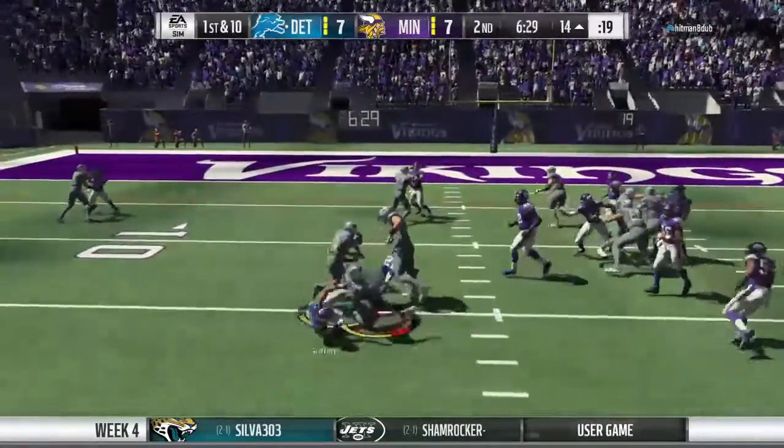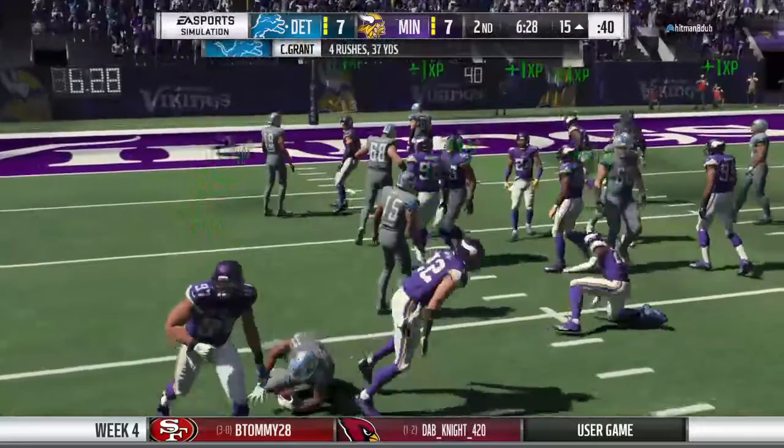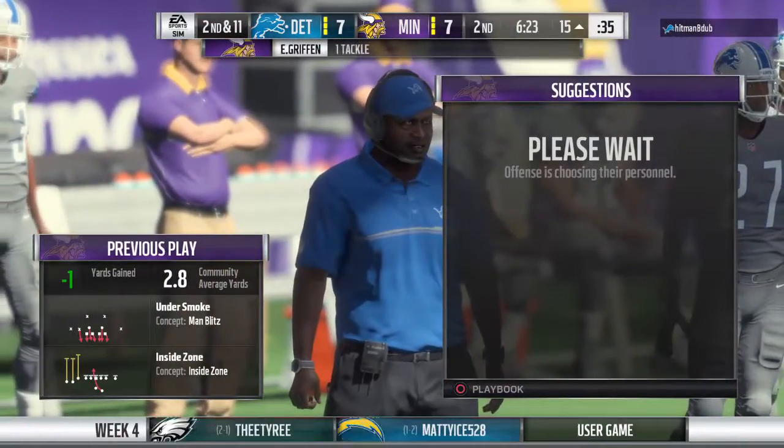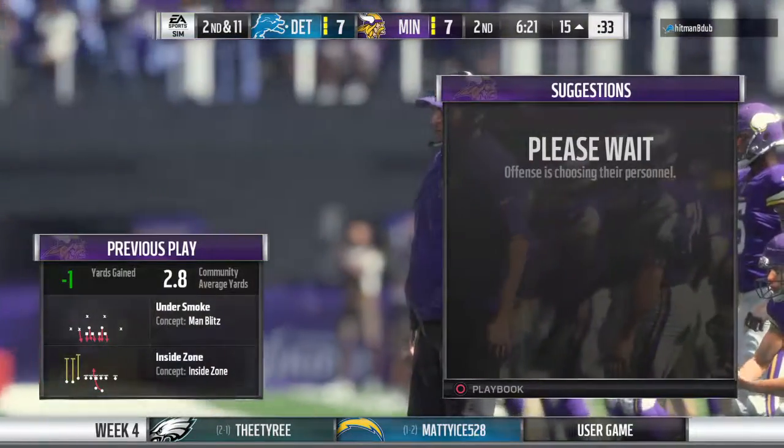They'll run it now out of the gun. And this time the yards won't come so easy as they'll, in fact, tackle him behind the line. It's a loss of a yard there, and now second down.